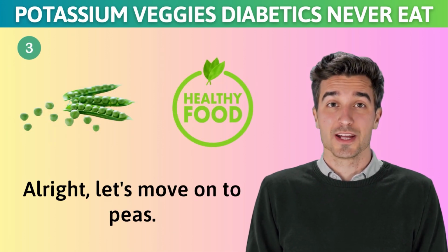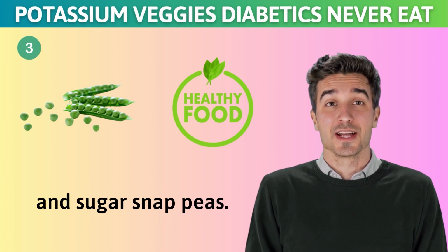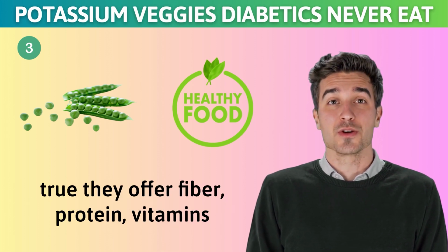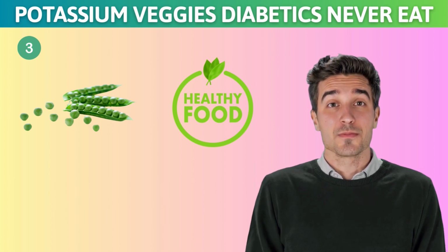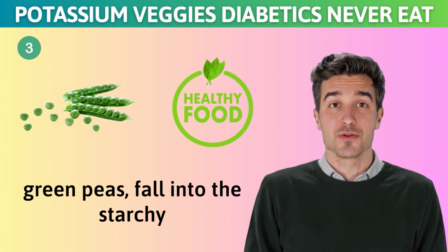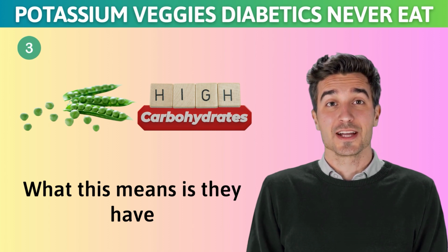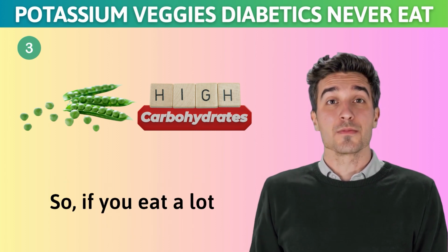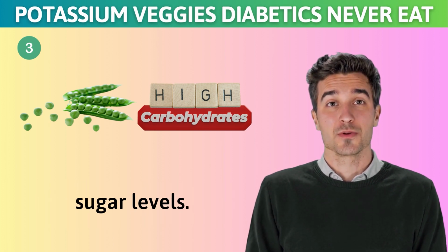3. Peas. All right, let's move on to peas. This includes green peas, snow peas, and sugar snap peas. We often hear about how good peas are for us, and it's true they offer fiber, protein, vitamins A and K, and antioxidants. But for those managing diabetes, it's important to know that peas, especially green peas, fall into the starchy vegetable category. What this means is they have more carbohydrates than non-starchy vegetables like broccoli or spinach. So if you eat a lot of them, they can definitely contribute to a rise in your blood sugar levels.